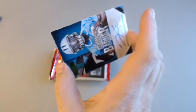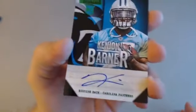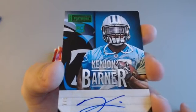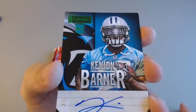Got a Kenyon Barner, now an Eagle, but we'll go to the Panthers. 2 of 5, rookie autograph. Nice hit. He had a good night last night, West Virginia. Killed it last night, too.